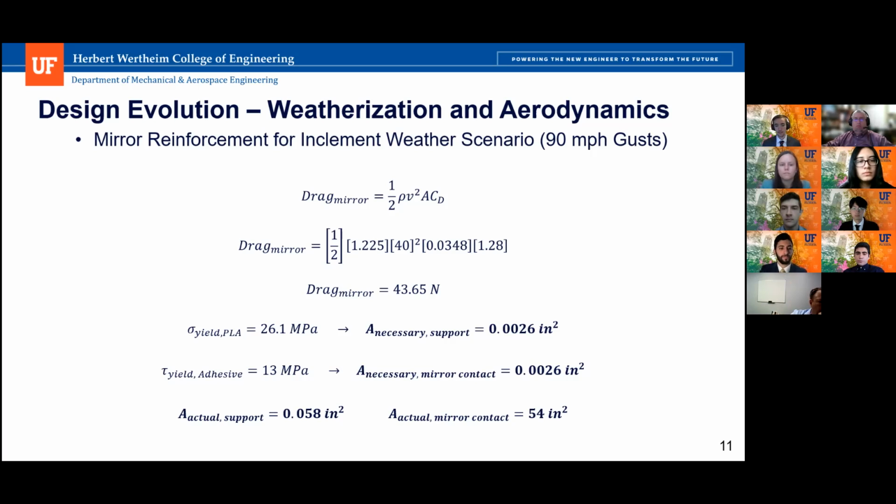This adhesive has a maximum shear tolerance of 13 megapascals, which leads to a necessary mirror contact area of 0.0026 square inches. And due to the actual mirror contact area being 54 square inches, failure is not expected to occur due to the adhesive, thanks to a rather healthy factor of safety of approximately 21,000.